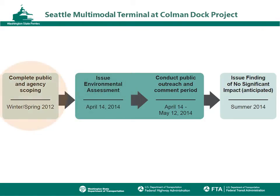This step follows public and agency scoping, which occurred in 2012, where we collected input from agencies, tribes, and the public about what should be considered as part of our analysis. During scoping, the majority of comments requested the project include a replacement passenger-only facility, which is now a component of the project. The environmental assessment was published on April 14, 2014, and everyone is invited to provide comments during a 30-day comment period that extends through May 12, 2014.